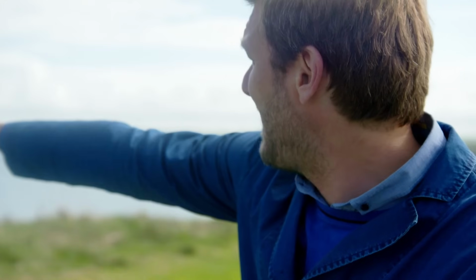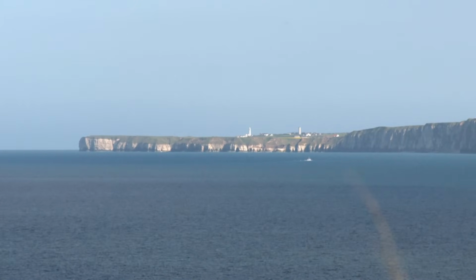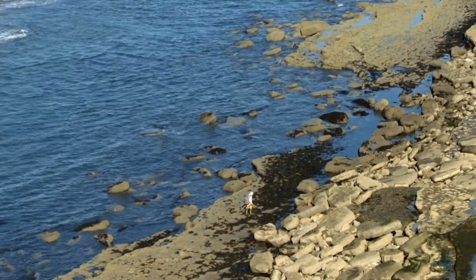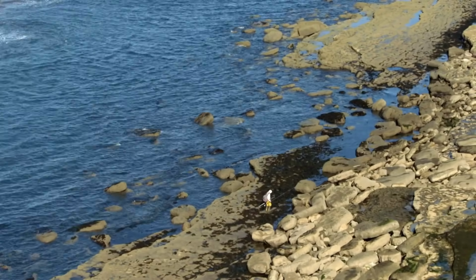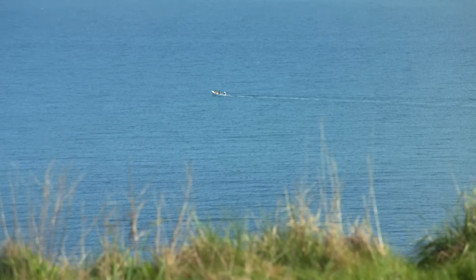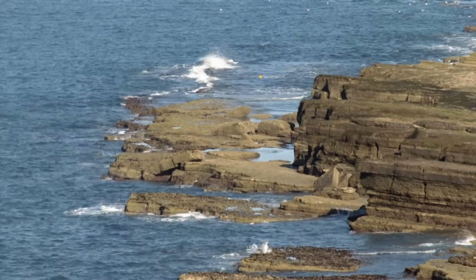This is Flamborough Head. You can see the lighthouse right on the end. This is Filey, and it's running round to Filey Brig. Fishermen with rod and line can be found on the brig, but it's the traditional boats of their seafaring colleagues that's provided the inspiration for my ambitious property.